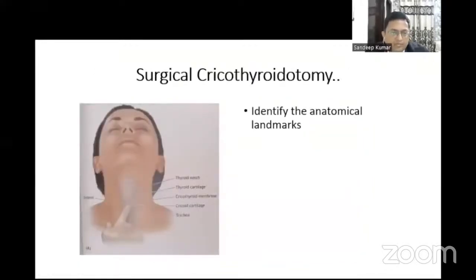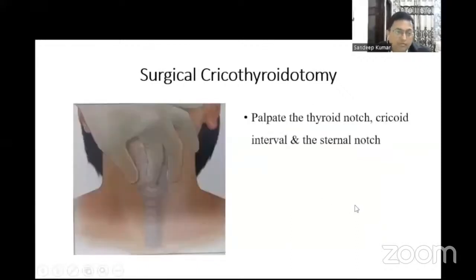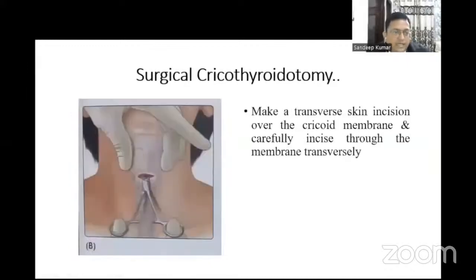For surgical cricothyrotomy, identify the anatomical landmarks as we did for needle cricothyrotomy. You palpate for the thyroid cartilage, then you go down and palpate with the help of your finger. You can easily palpate the cricoid cartilage just below the thyroid cartilage. In between these two lies the cricothyroid membrane. Then you fix the trachea, fix the larynx with the help of your left hand, like we have shown here. After fixing the larynx, make a transverse skin incision over the cricothyroid membrane, and carefully incise through the membrane transversely.